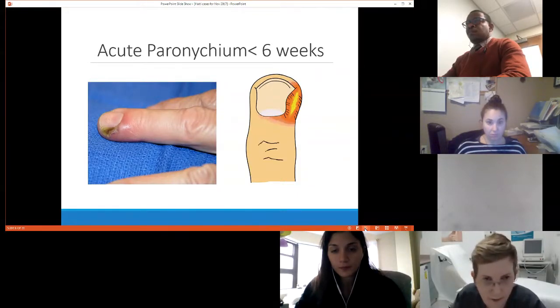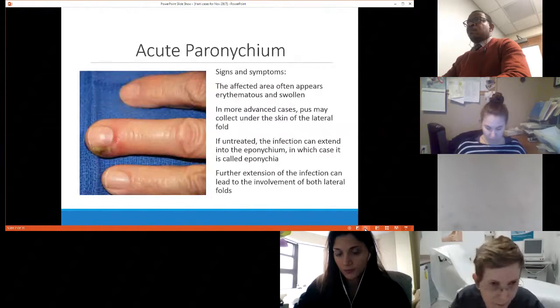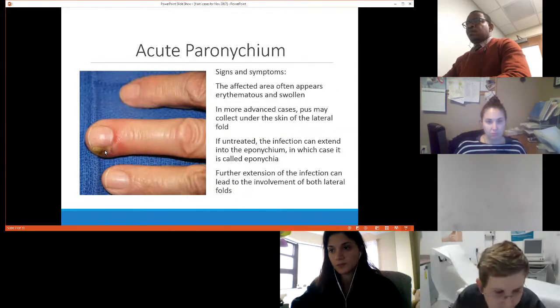So with acute paronychium, the signs and symptoms: the affected area often appears red and swollen, and in more advanced cases, pus collects under the side of the proximal nail fold. If untreated, it can extend into the cuticle and proximal nail fold, and it can then involve all the nail folds, so it can become quite inflamed around the whole nail.